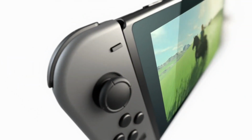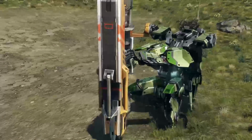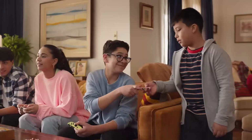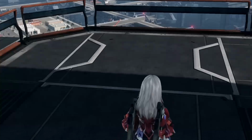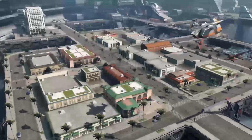Now, let's talk about the most important thing, the games. What new games could launch alongside the Switch 2? Here are some of the strongest possibilities based on leaks and industry trends. Mario Kart 9, the first brand new Mario Kart game since 2014. Zelda Tears of the Kingdom Deluxe, a next-gen enhanced version of the latest Zelda. New 3D Mario game. Think Super Mario Odyssey 2 or something brand new. Metroid Prime 4. This game has been in development for years, and it could be a perfect fit for the Switch 2 launch. Pokémon Legends sequel, a follow-up to Pokémon Legends Arceus in an open-world format.